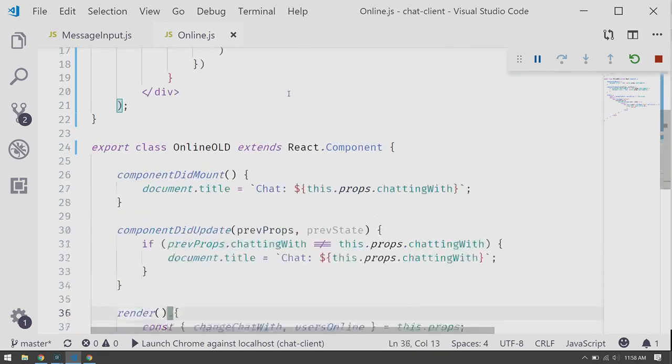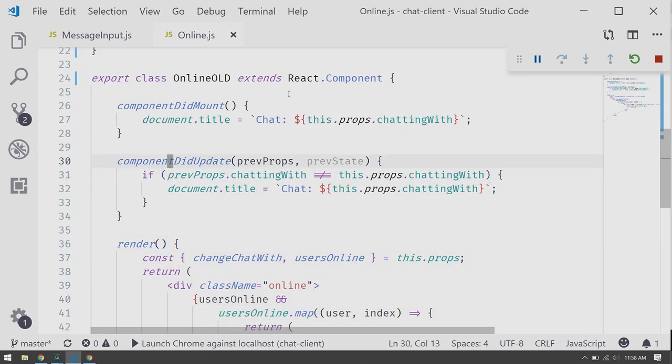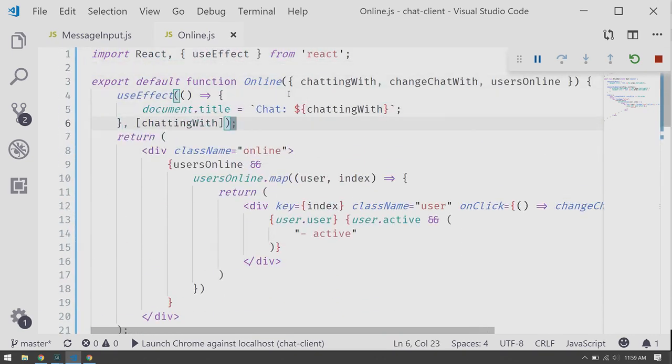So instead of down here, where you have componentDidUpdate, and if you've used React before, you know in componentDidUpdate, you generally want to check if, because componentDidUpdate gets called every time the component updates, you want to check if that change that you're looking for actually happened. So we're checking if the previous props version of chattingWith does not equal the new props version of chattingWith. Dropping the variable in this dependencies array right here is exactly what that's doing.